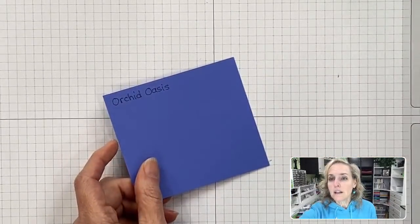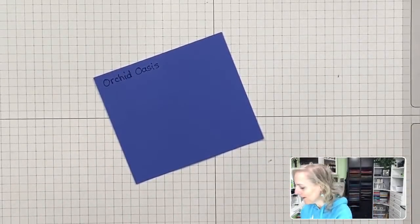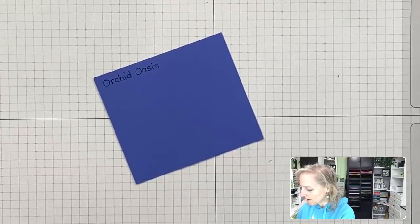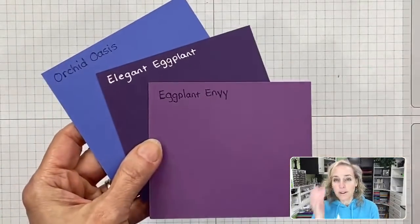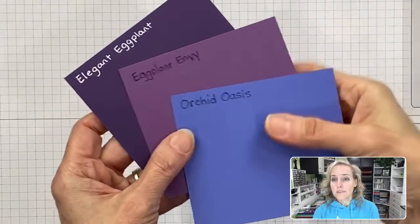And let's see, any others? Elegant Eggplant. Okay, let me pull that one out. That one's definitely a redder purple, but I will pull that out. Elegant Eggplant. And on that note, I might as well pull out Eggplant Envy too, because you might ask about those. But these are definitely redder types of purples, if that helps.